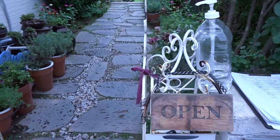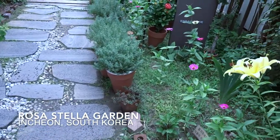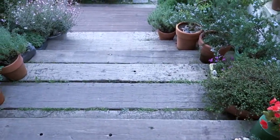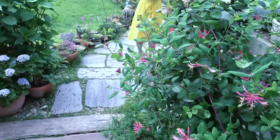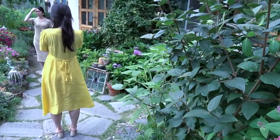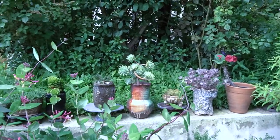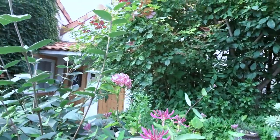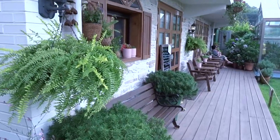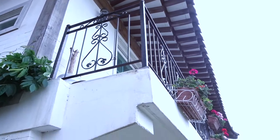The next cafe we went to is called Rose Stella Garden in Incheon, not too far from Gimpo Airport. This cafe is very Instagram worthy. The architecture is a mixture of Korean traditional style and European style design.